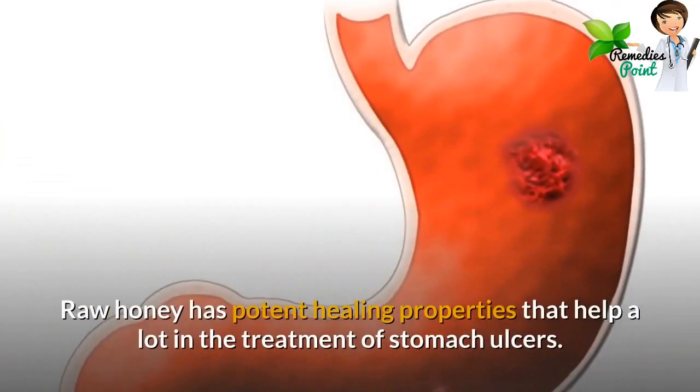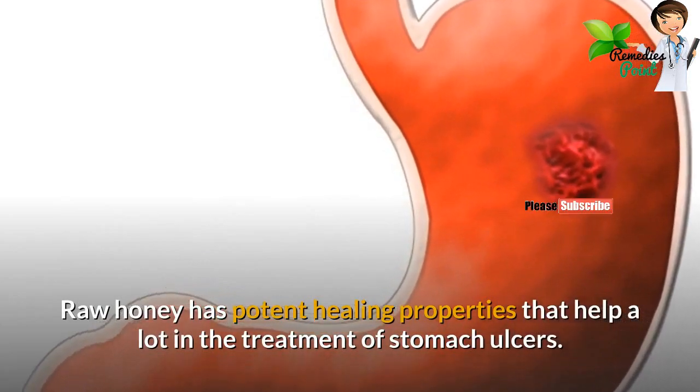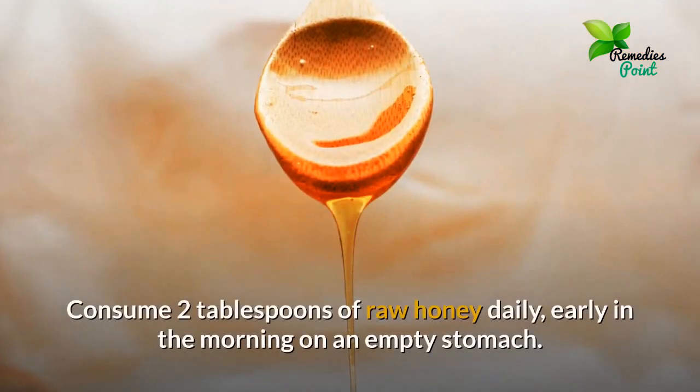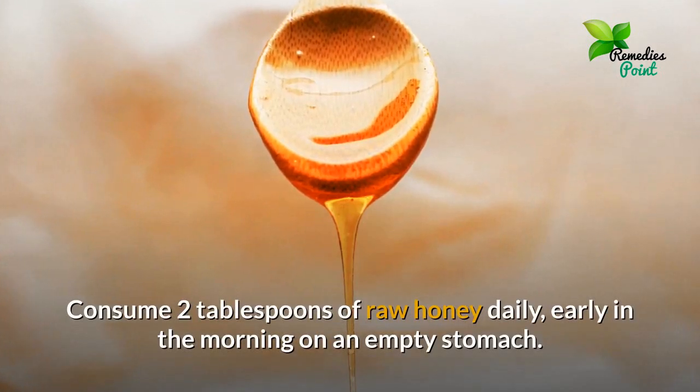Number 5. Honey. Raw honey has potent healing properties that help a lot in the treatment of stomach ulcers. Consume 2 tablespoons of raw honey daily, early in the morning on an empty stomach.